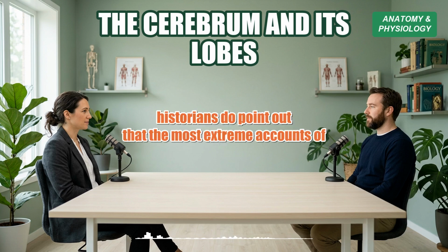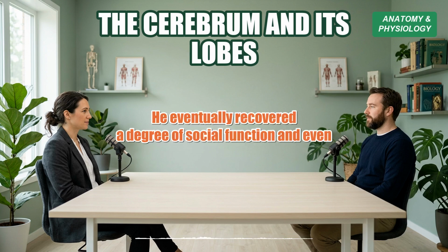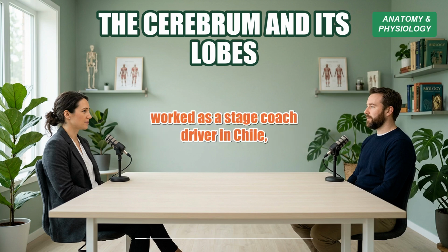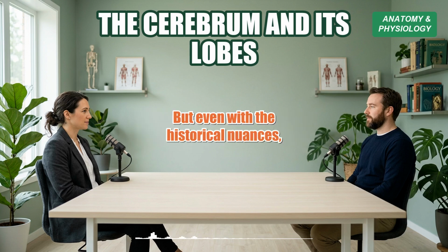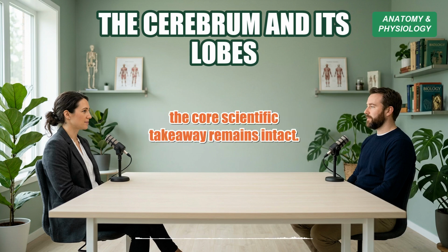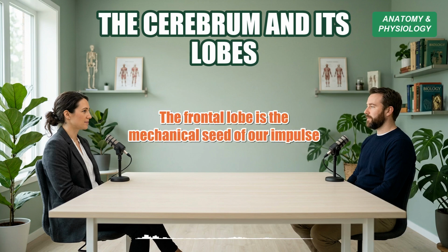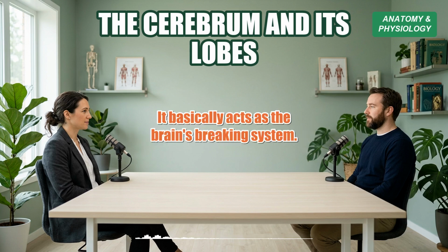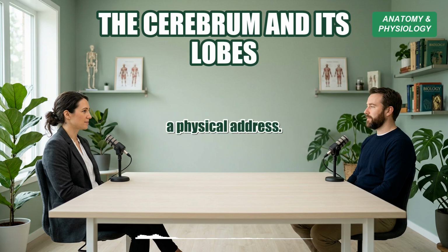Now, historians do point out that the most extreme accounts of his behavior were often exaggerated decades later. There's actually strong evidence he eventually recovered a degree of social function and even worked as a stagecoach driver in Chile. Which is a job requiring immense focus and planning. Right. But even with the historical nuances, the core scientific takeaway remains intact. The frontal lobe is the mechanical seat of our impulse control. It basically acts as the brain's braking system. Exactly. It proved that the essence of who you are has a physical address.